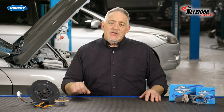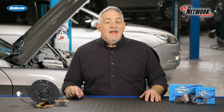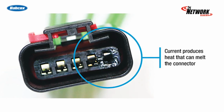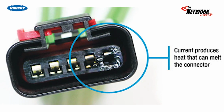So what don't your customers understand about a failed blower motor resistor? First, the problem may be more complicated than just a failed resistor. Today's complex heating and cooling systems put high amounts of current through the resistor connector, which can produce heat and melt the connector and resistor.